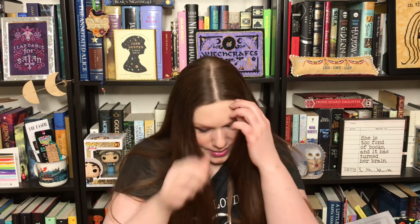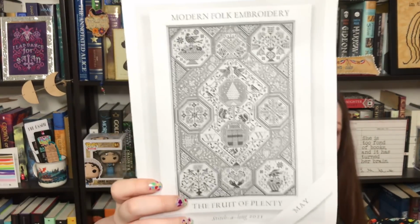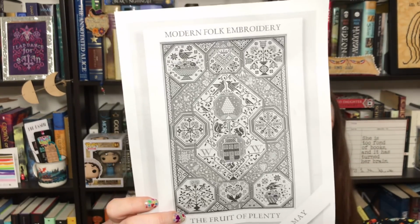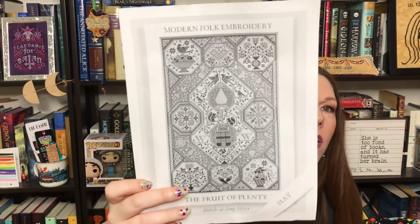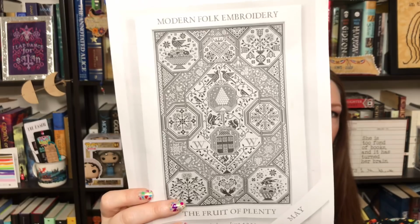Wow, I just realized that all of my works in progress are stitch alongs. Alice in Wonderland, Dark Queen, Cozy Cafe, and Modern Folk Embroidery, Fruits of Plenty. So this is not a mystery stitch along, but it is a stitch along. However, not a mystery. You can see the whole pattern right here.